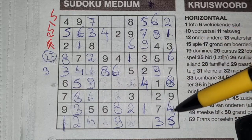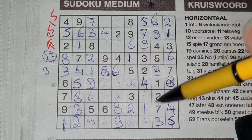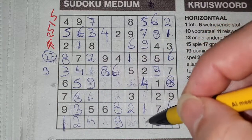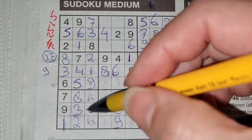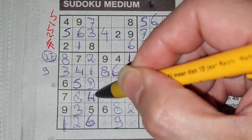6 is missing, and 8 is missing in this big square. 6 and 8, we see there an 8, no 8 there. 8 should be here, and a 6 goes there. Now we have a 6 there, so this box cannot be 6 anymore. This box should be the 6, and that box should be a 4.